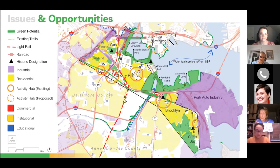Lastly, land use limitation of industrially zoned areas within SB7, as well as features such as the water taxi, the Charm City Circulator, and historic designated sites are other potentials for SB7 connectivity, but have not been fully addressed in this plan. However, the team felt it was important to identify these potentials for potential future use by city officials and stakeholders. I will now turn this over to Shane to present our concept plan.